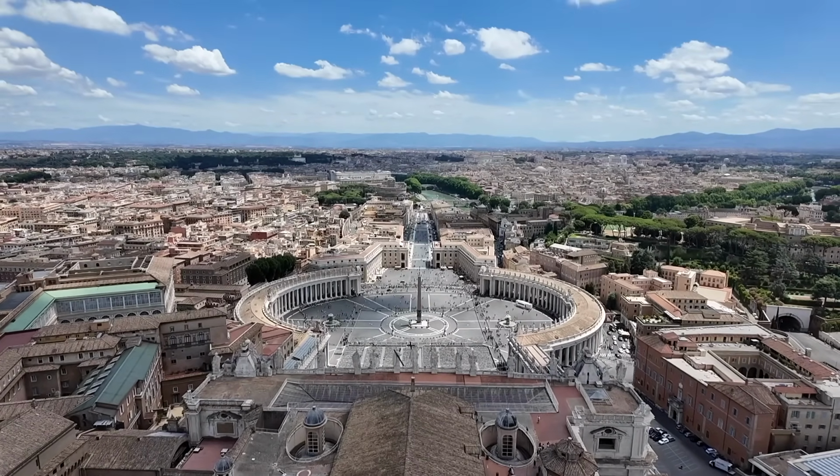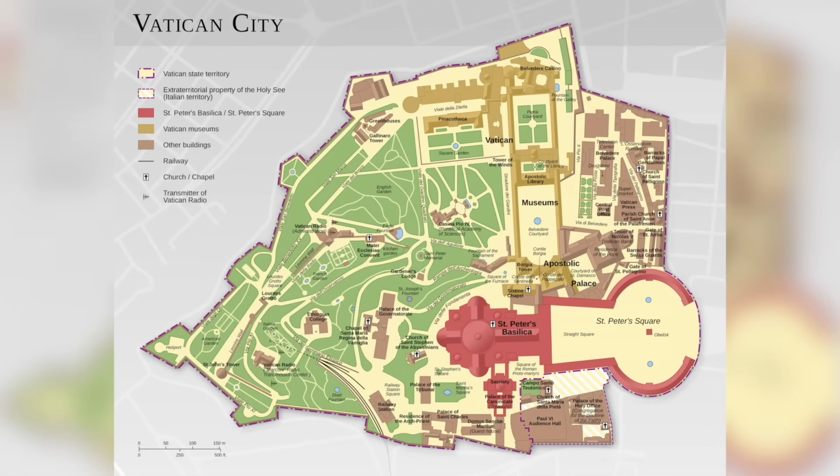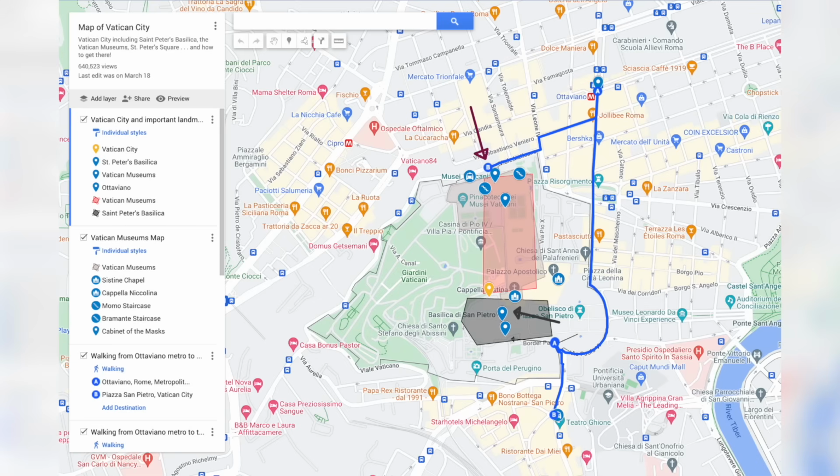One thing you have to consider is the amount of time it takes you to go between St. Peter's Basilica and the Vatican Museums. A simple walk between the two is going to take anywhere from 10 to 20 minutes depending on how you walk. A typical standard visit to the Vatican can look something like this.